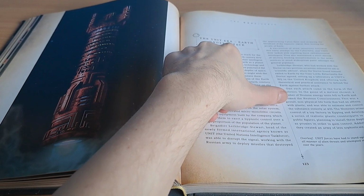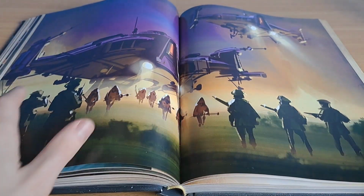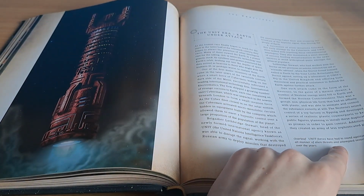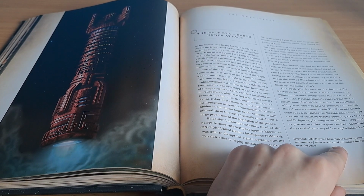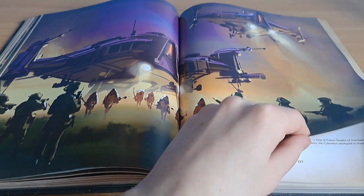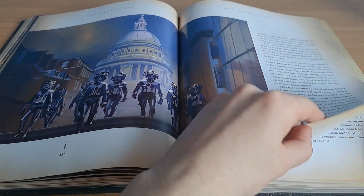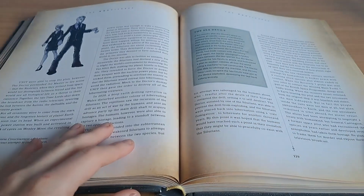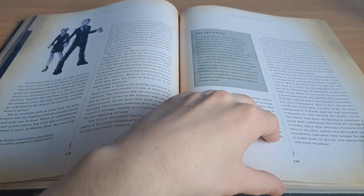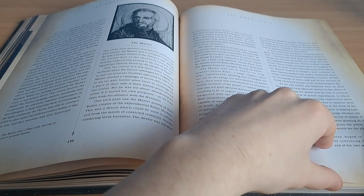The UNIT era, Earth under attack. So, I'm not sure, wait, what are these? UNIT forces have had to stand against all manner of alien threats and attempted invasions over the years. Okay, so that's just like general, whatever. You've got, of course, the Cybermen there in the invasion. You got Autons, that's concept art. You got the Sea Devils. The Master, of course, there he is.